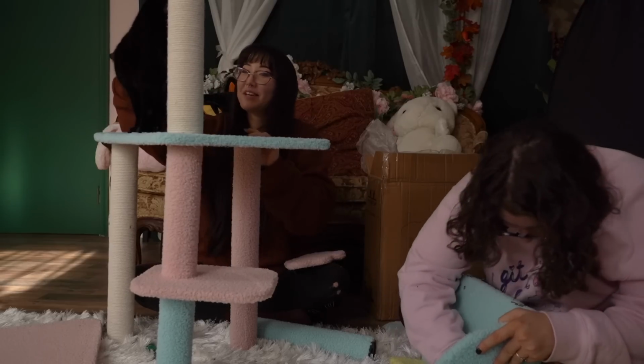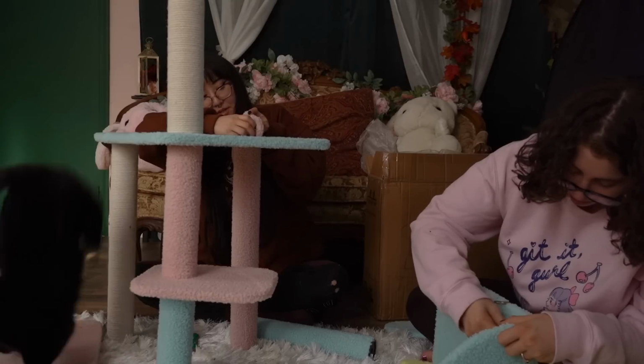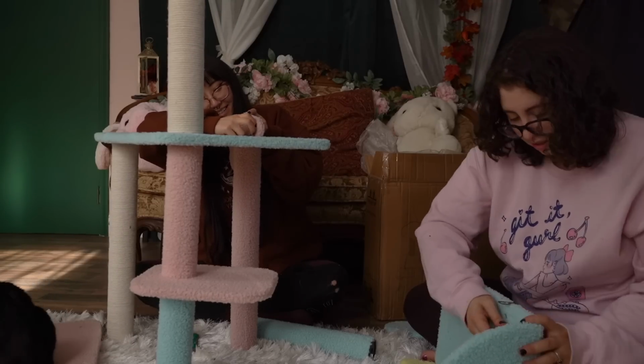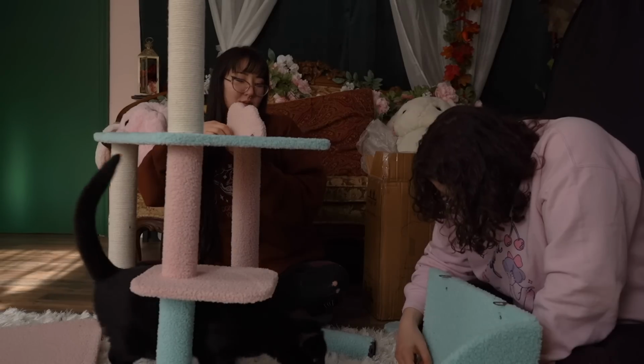It's okay, Baby Bat. I won't let you fall. Are you the cutest cat? Honeybee's been looking rough lately. Yeah. Just his fur. I think he's getting his winter fur. Hi.